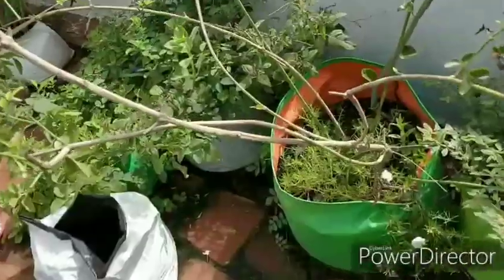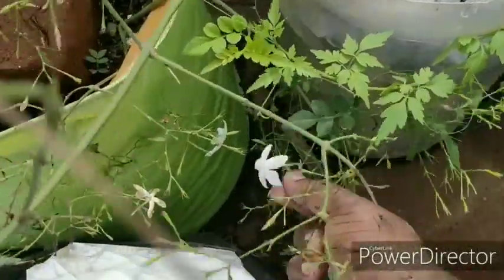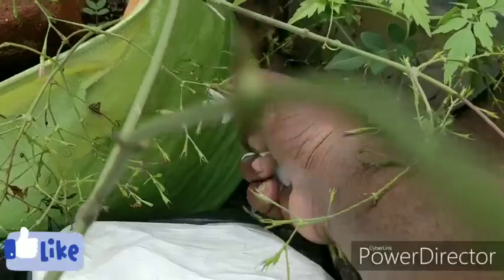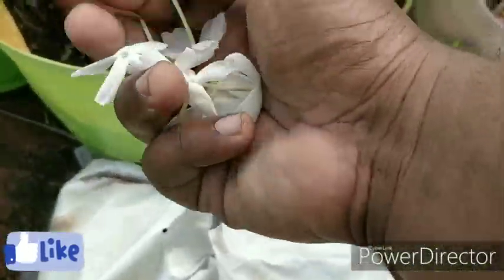It needs very less fertilizer. Generally I used to add a handful of vermicompost every month. That's it. It can grow really well. If you have planted it in the ground, it does not need much fertilizer. It can grow automatically. It can absorb the nutrients from the soil.